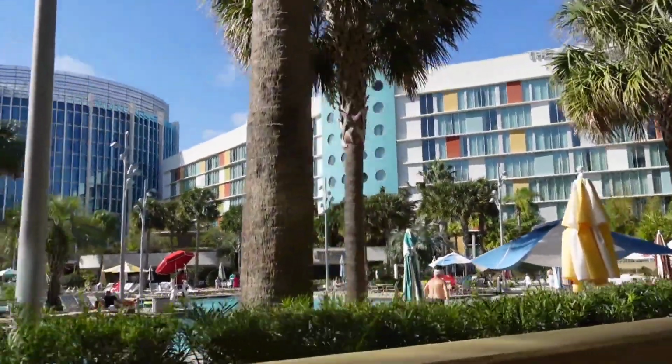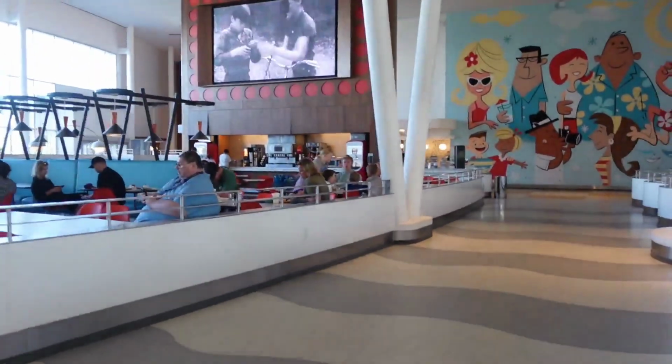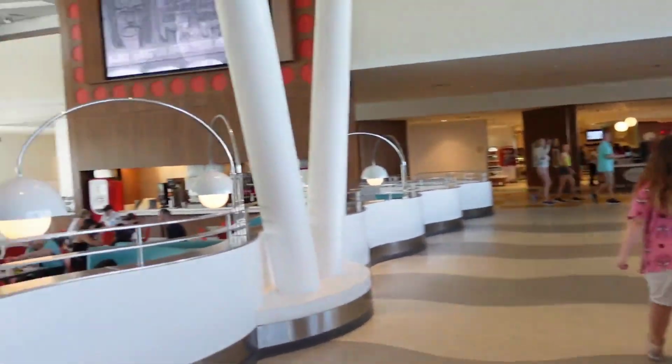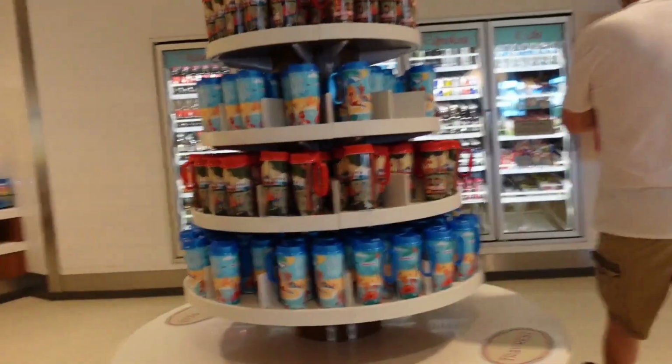If you stay in one of the towers though, like we did, it is a little bit of a trek to the main lobby, but not too bad. I will say in our experience, the food was just okay. I've heard other people really enjoyed it, so if we get another chance to go back, we will try it again.